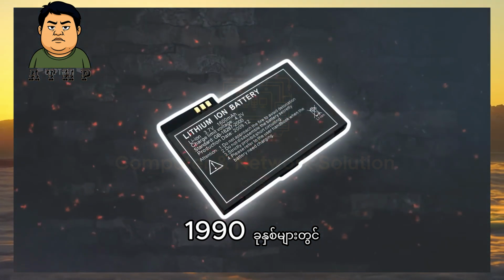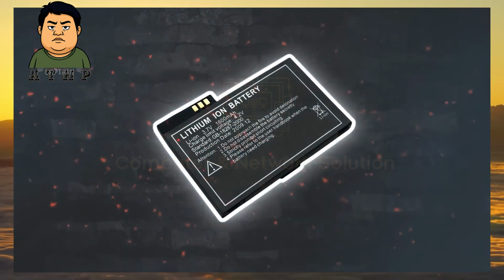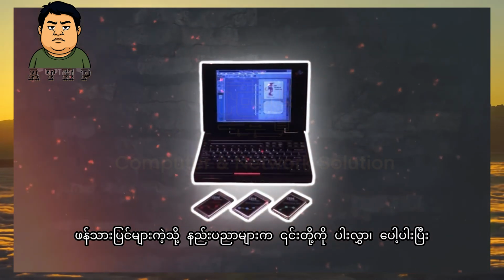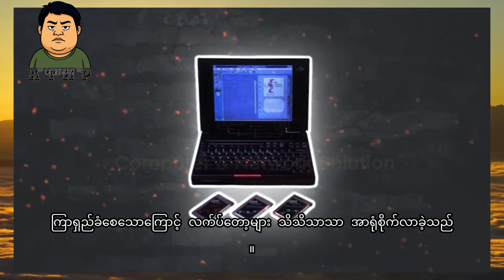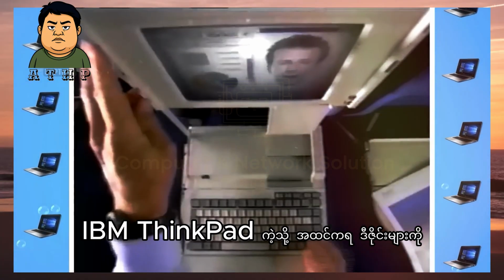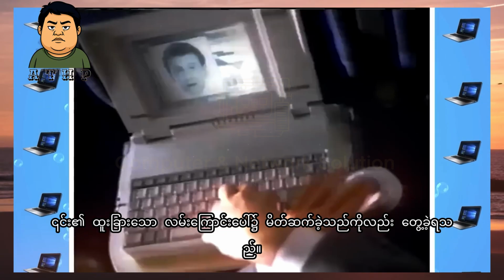By the 1990s, laptops gained significant attention as technologies like lithium-ion batteries and LCD screens made them thinner, lighter, and longer lasting. This era also saw the introduction of iconic designs like the IBM ThinkPad with its distinctive track point.